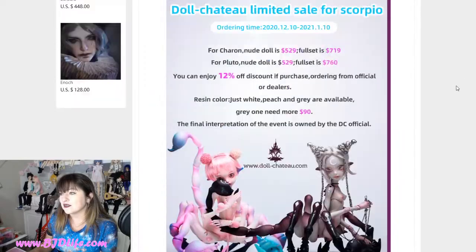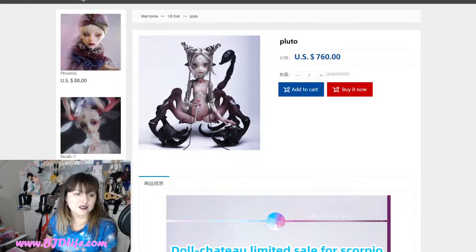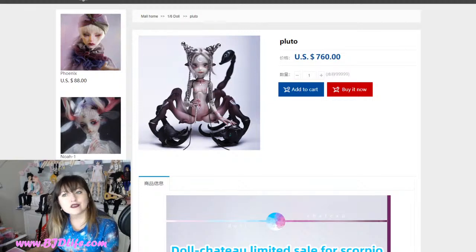Alright, so anyway, here you go. That was Doll Chateau. Again, if you have never heard of them, they make a lot of interesting looking dolls. They're one of the first companies, I feel, that branched out and did really unique looking things for sculpts. So, yes. Alright. Here's our next one.